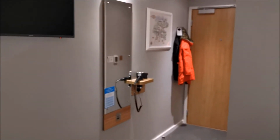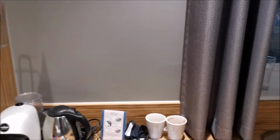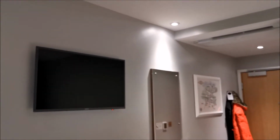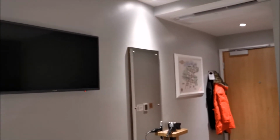But just a quick scan around the room, and you can just see the quality of the finish. And not every Travelodge has got one of these rooms, so you'd have to look online and see which ones are available. But they are usually ones within a bar cafe. But at Lincoln, all the super rooms are on the top floor, and you've got really good views.